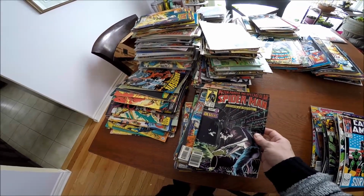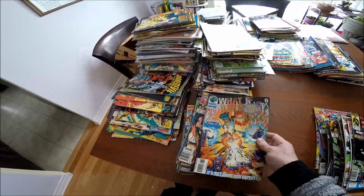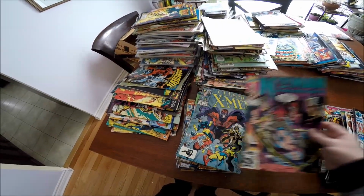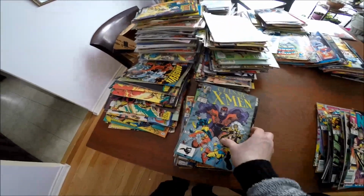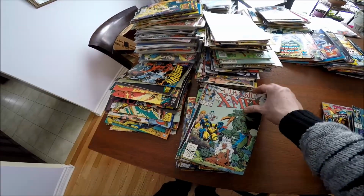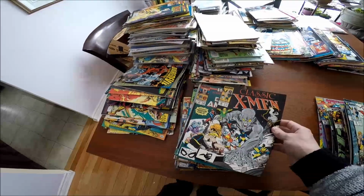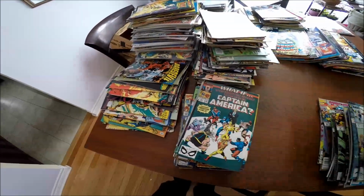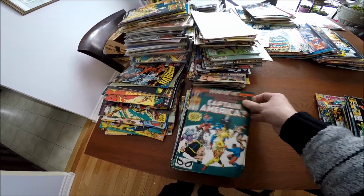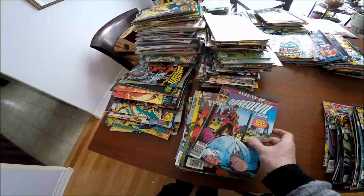Peter Parker, Spectacular Spider-Man, What If, Ant-Man, Classic X-Men, Classic X-Men, Classic X-Men. These were all awesome issues. John Byrne art and amazing stories. What If, another classic What If.